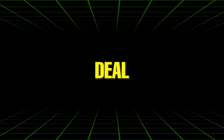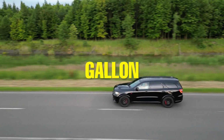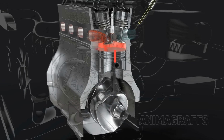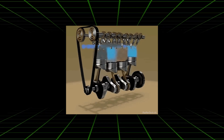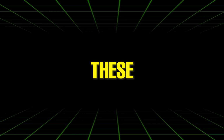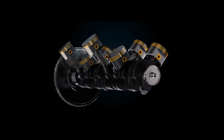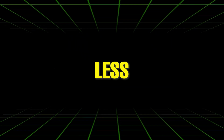But here's the real deal. I've worked on hundreds of these engines, and they save you maybe 1 mile per gallon. That's why some manufacturers like Mazda have dropped this feature, deciding the added complexity wasn't worth it. The system creates temperature differences inside your engine, which can lead to misalignment and increased oil burning because of looser piston seal tolerances used to meet emissions standards. These systems constantly make split-second decisions about when to switch modes based on speed, load conditions, and driving pattern. Try to force it into 4-cylinder mode when your engine's under heavy load, you'll actually burn more gas, not less.